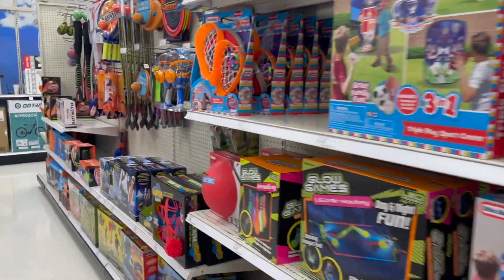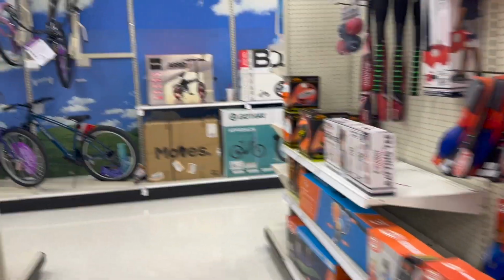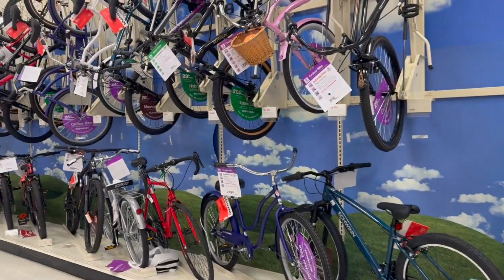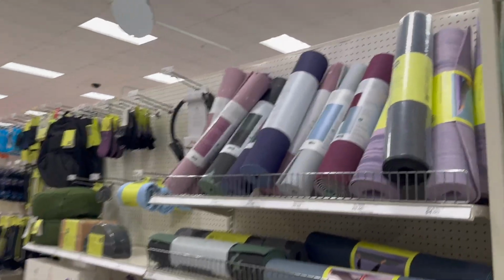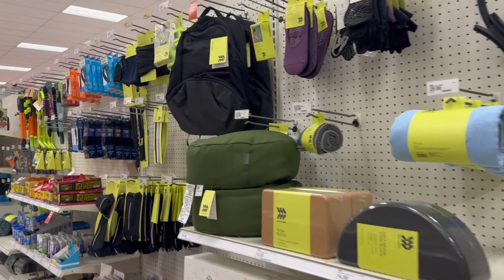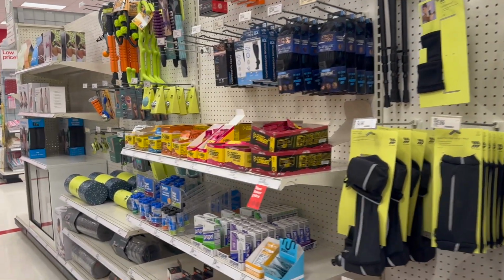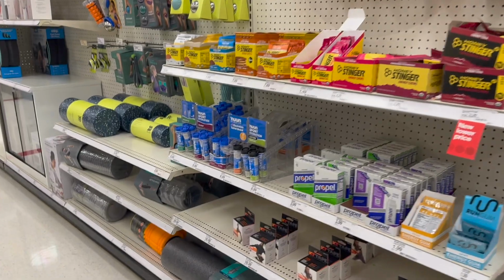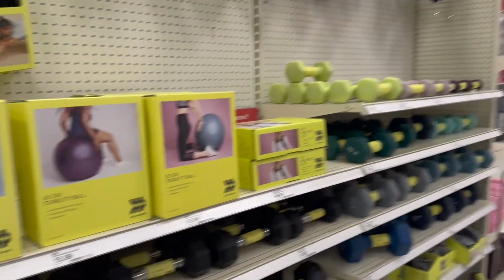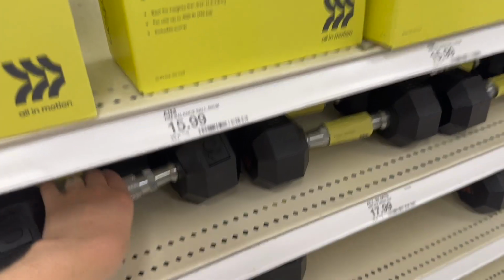Then they do sports stuff, and some of it is obviously more aimed at kids, but they do a lot of adult stuff as well. As you can see, they do the bikes, and then yoga mats and everything you can really think of. What I love about the store is that anything you can think of, you're probably going to find it in there. Will it be your perfect version? Maybe not, but I think that's what I love. It's just such a versatile store. And obviously all the weights. I was really looking at these because I do want to get some.